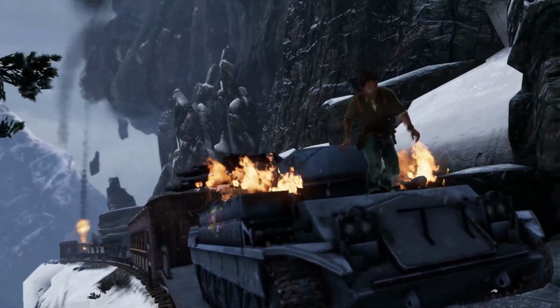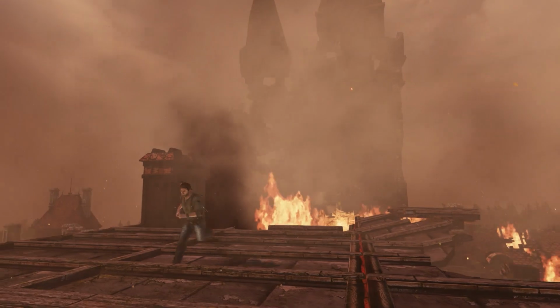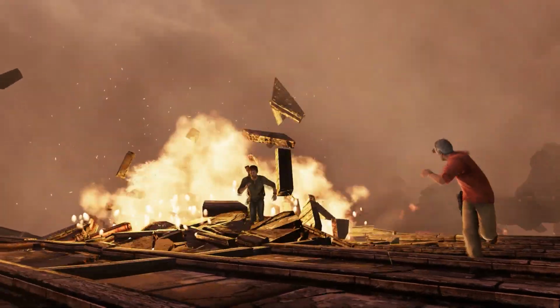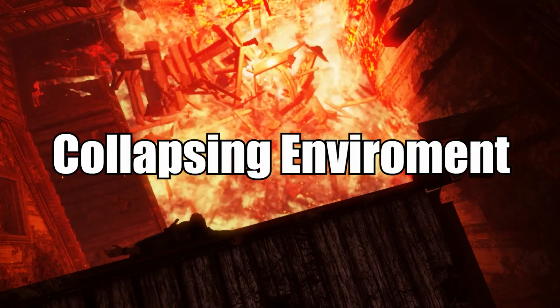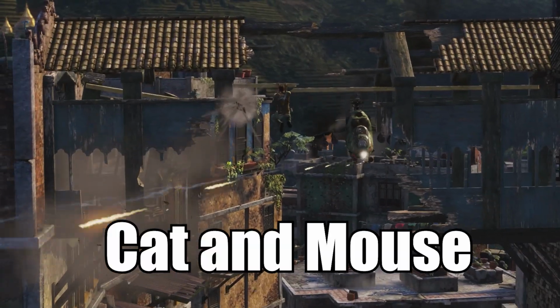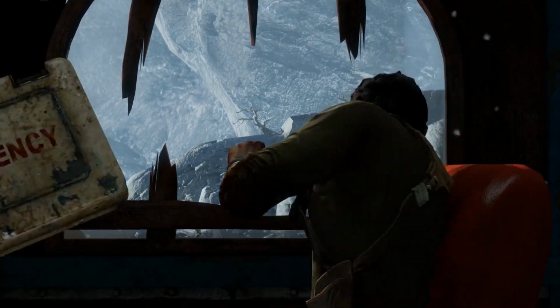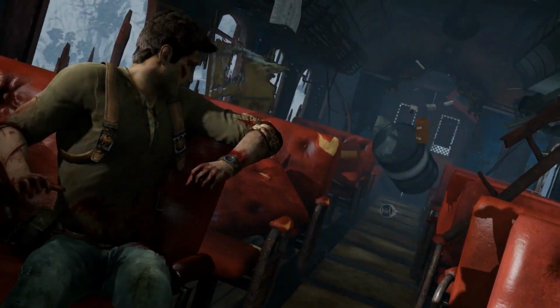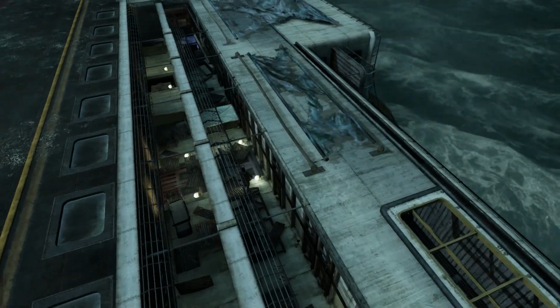The Uncharted series redefined the modern action-adventure genre, not just through storytelling or visuals, but by revolutionizing the very concept of set pieces. In this video, we will explore three of the series' signature set piece types: the vehicle chase, the collapsing environment, and the cat and mouse. To understand why they aren't just thrilling, but brilliantly, meticulously crafted experiences. So join me and let's discover the magic of Uncharted set pieces together.